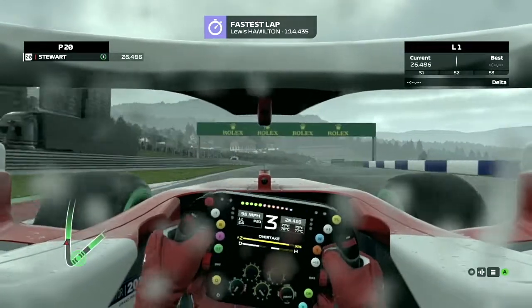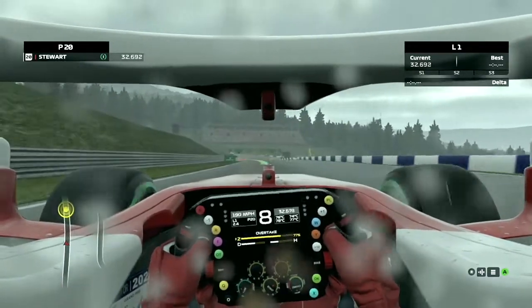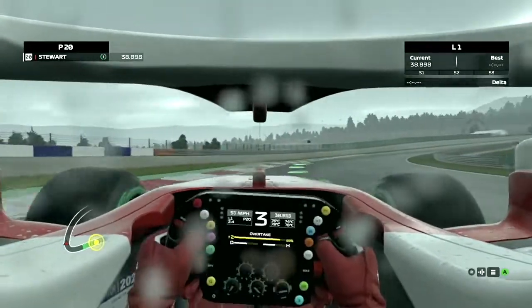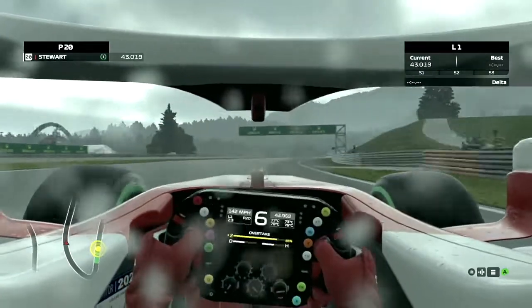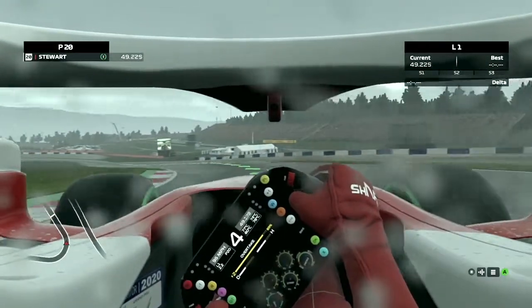Even if I don't qualify well because of that setup, I should be able to make up places in the race. I'm hoping, much like the last race, although it didn't work out very well for me in the last race in France, but I'm hoping people, and by people I mean the AI, have set their cars up for qualifying in the wet and will then be weak in the race compared to me.